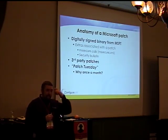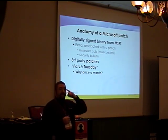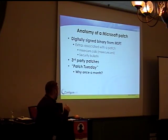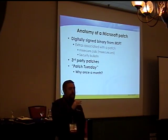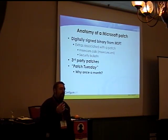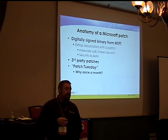Except every now and then there's the occasional, oh my God, this is way too important, we're going to go ahead and release it in the middle of the month with no notice. So every now and then that does happen, but those have been pretty rare. So Patch Tuesday in general, there's a whole patch management process that goes on with Microsoft in terms of, they're notified, they have to go out and validate, they test, they build, they fix, and eventually get to the point where they can release the patch.